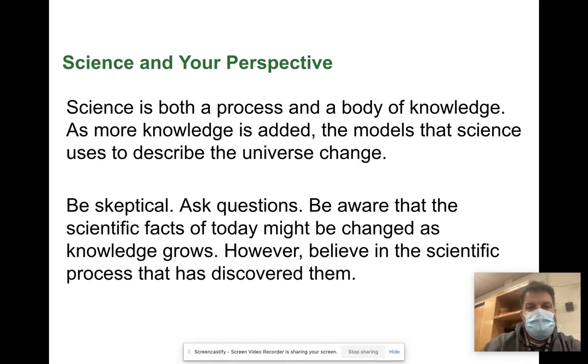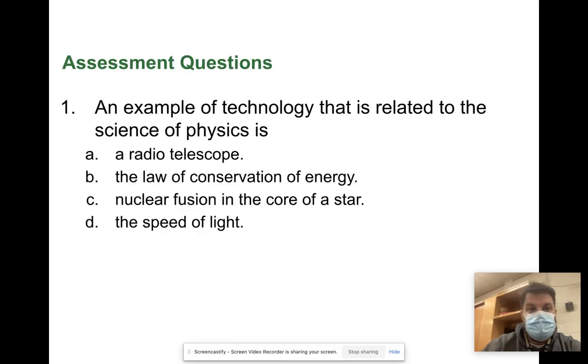Science is a process and a body of knowledge. As more knowledge is added, the models that science uses to describe the universe change. Be skeptical, ask questions, be aware that scientific facts of today might be changed as knowledge grows. However, believe in the scientific process. In other words, we should always challenge what we believe to be accurate science, and that leads to either a better understanding of science or a new science or a paradigm shift.